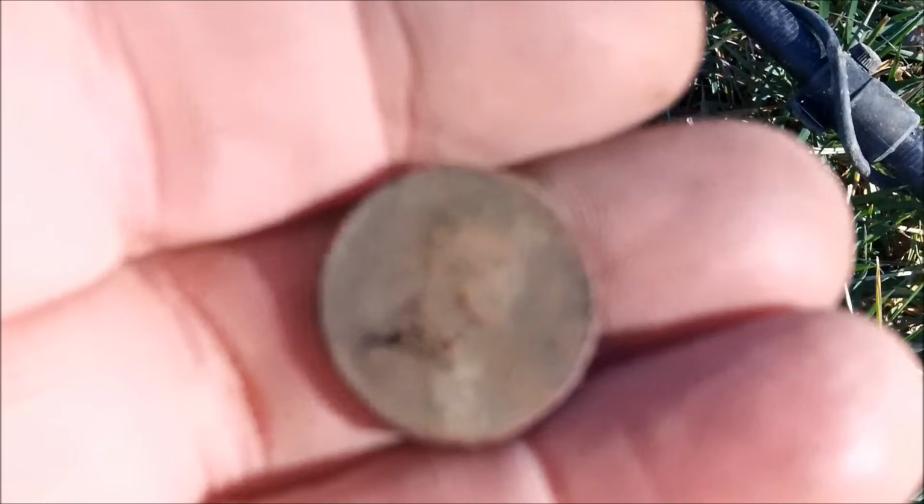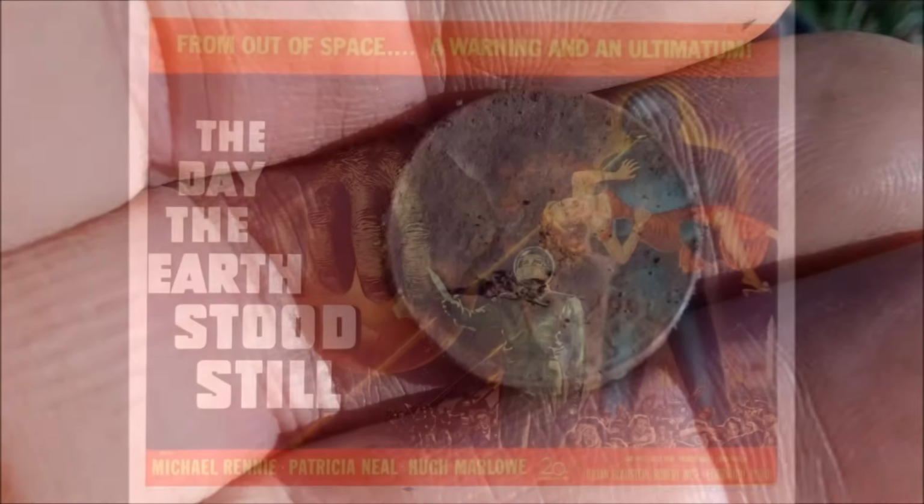Well, I got another nice high tone and another weedy. This one's going to be a 51 from the Denver Mint.